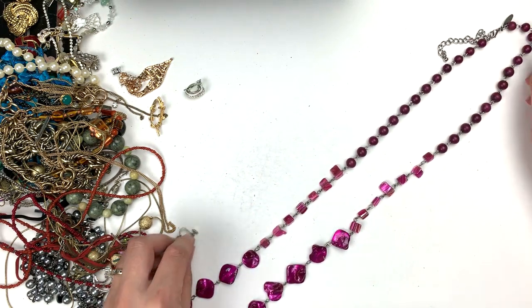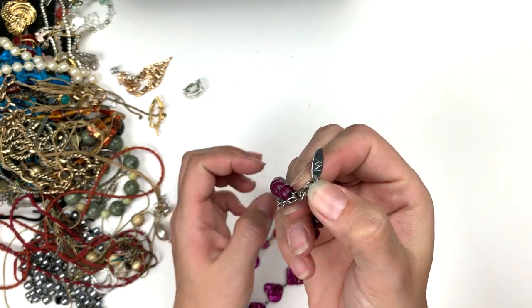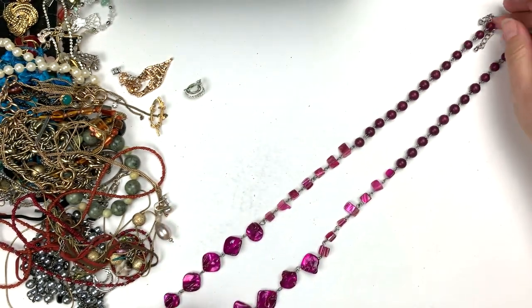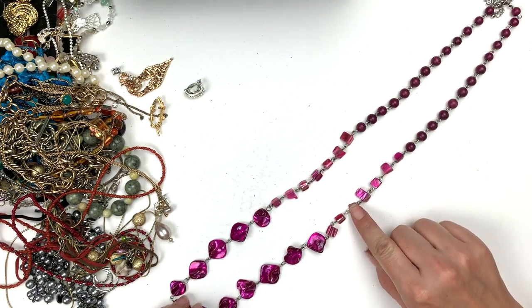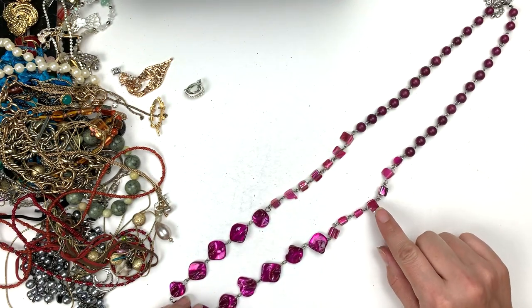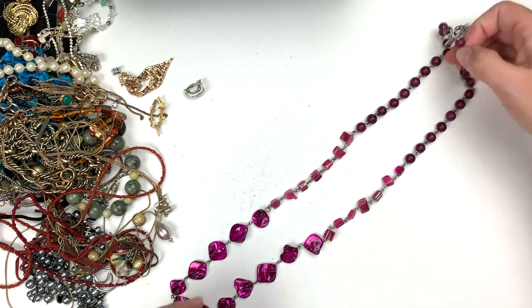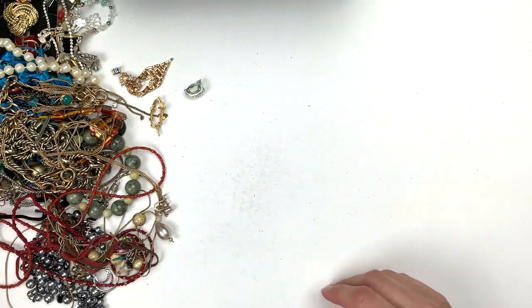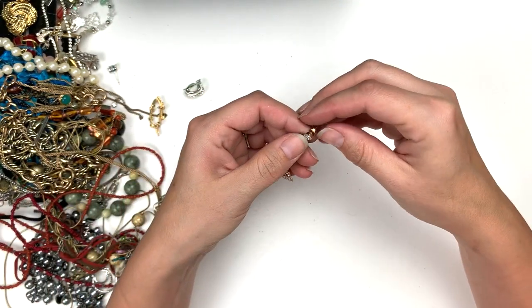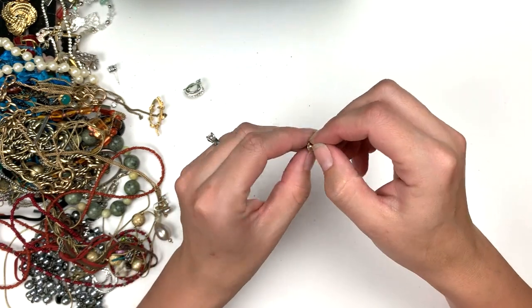Now this is a New York & Company. Again, see, New York & Company. We should be well familiar with them. And I like it, but the finish is coming off of these dyed pearls. Dyed shells, excuse me. It used to be cute, but I'm not gonna sell it in that condition. This is fun. Ooh, that's lots of fun. Look at that. Party earring.